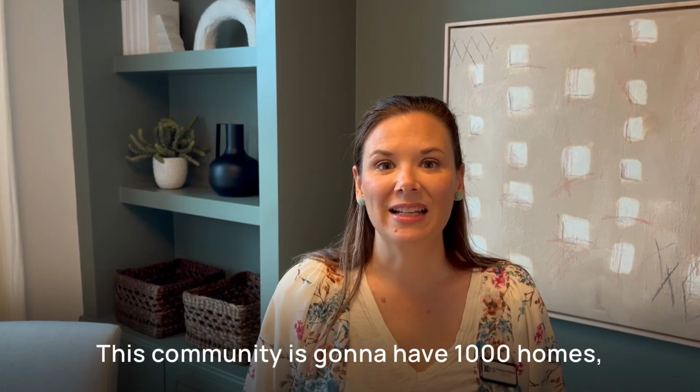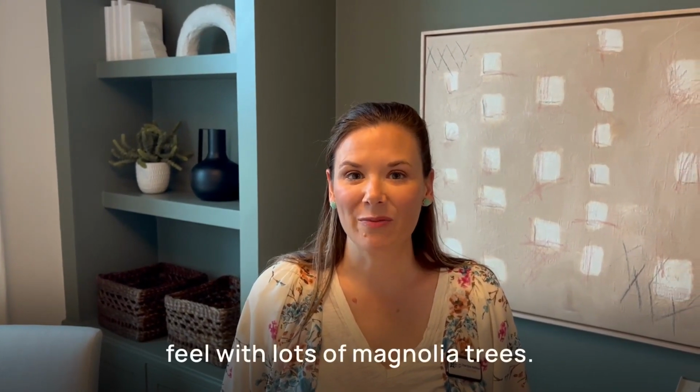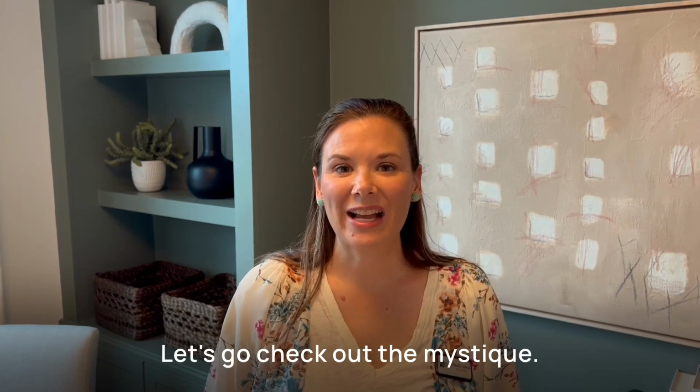This community is going to have 1,000 homes, and it has a southern charm feel with lots of magnolia trees. Let's go check out the Mystique.